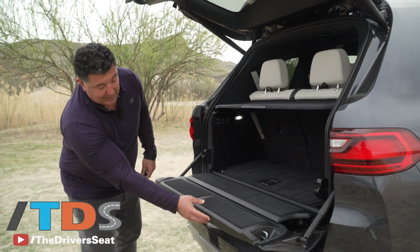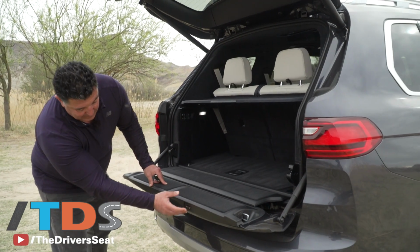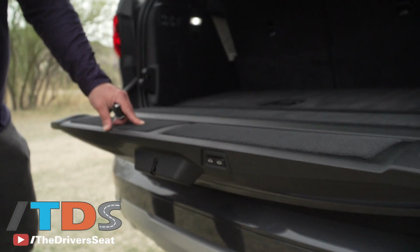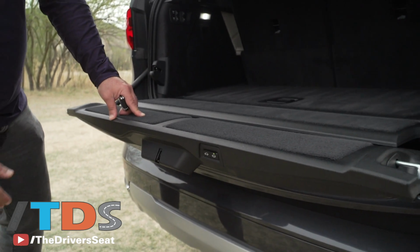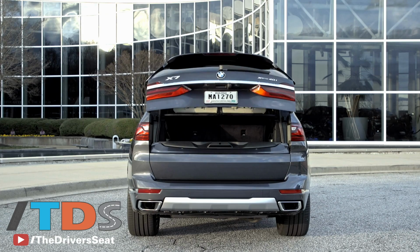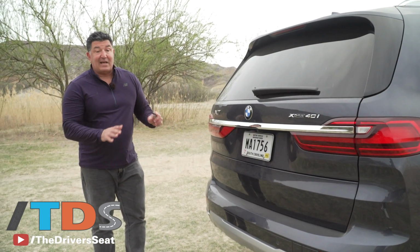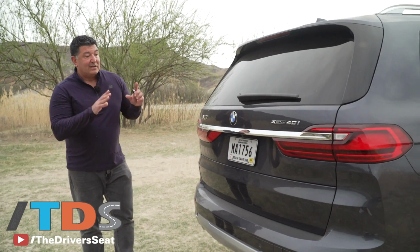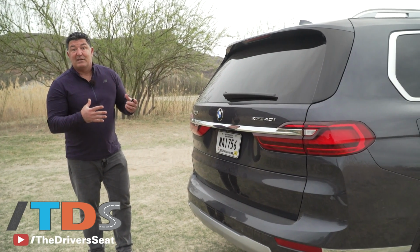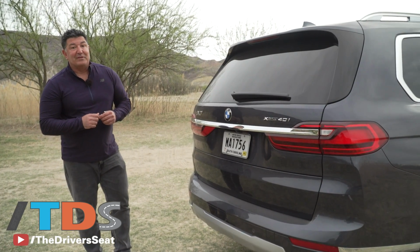And if you are a shorter person and you're trying to get things in and out, you can just push this button and it will actually lower it by about 3 inches. And that just makes it easier to get things going. One push of a button, the split liftgate is closed. I love it. This is a very thoughtful tailgate and cargo area, and if you are going to use this vehicle properly, you are really going to appreciate what BMW's done for you.